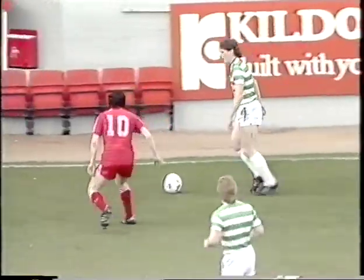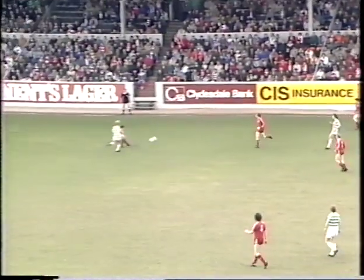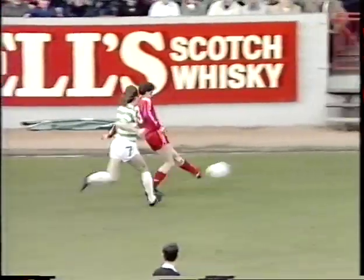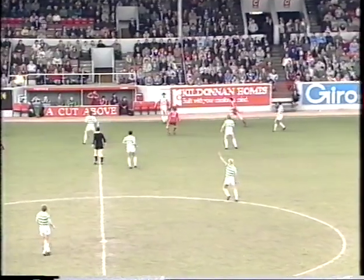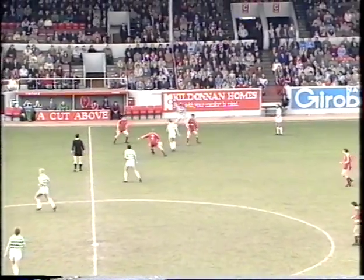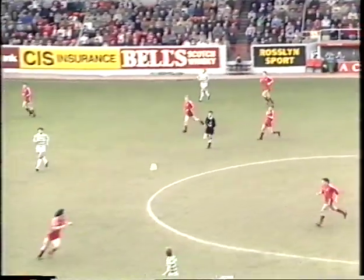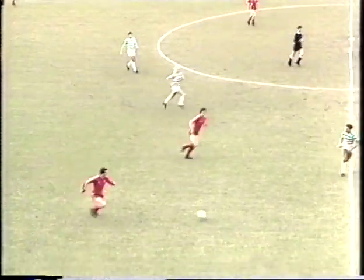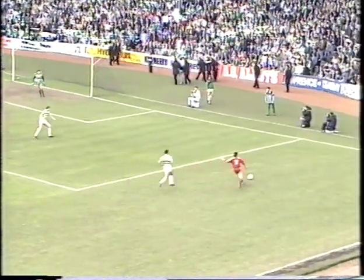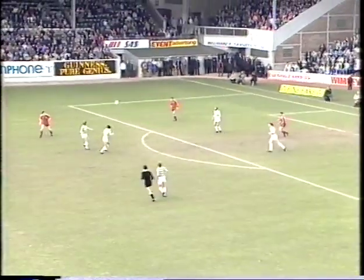Here's Roy Aiken. Miller's header. Now McQueen again. That's for Bett. Aiken, McLeod. Good play from Celtic in midfield. Aiken to McStay. The interception was from Stark. Mitchell too far ahead of Eric Black. Well, there was a lack of understanding there at the back for Celtic. O'Leary and Bonner having a debate now.